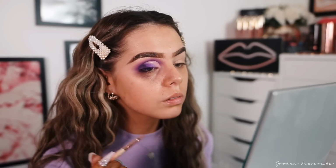Hence why I feel like this would be such a good cut crease palette, because now I can take this one, put that in next to it, and then after that I can take the lighter one and put that in towards the inner corner, and then you get that nice faded purple look, really easy. I think I'm gonna keep this inner corner free, not put any color on it. So just with a little translucent powder, I'm just gonna set that in place.